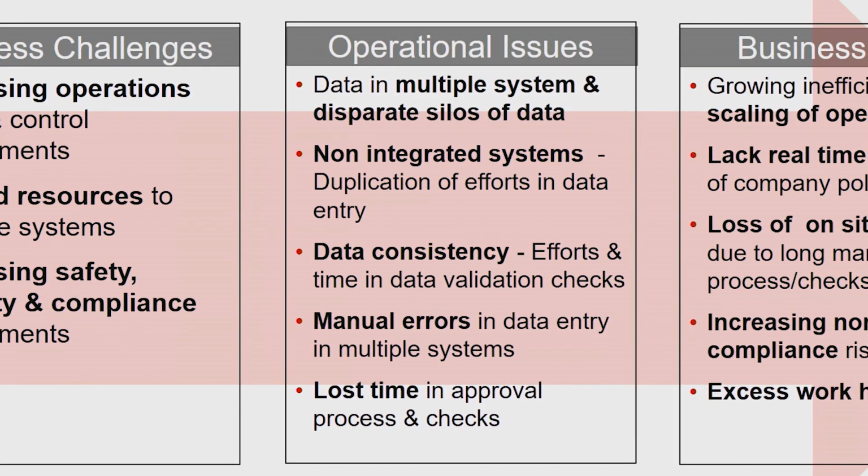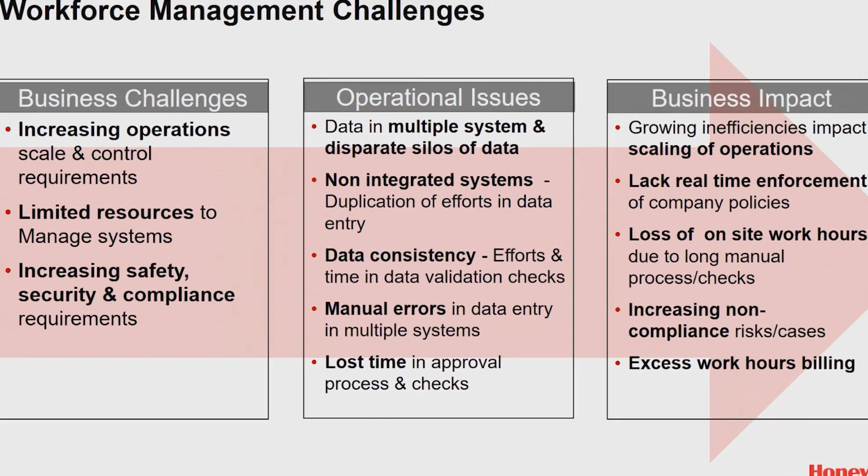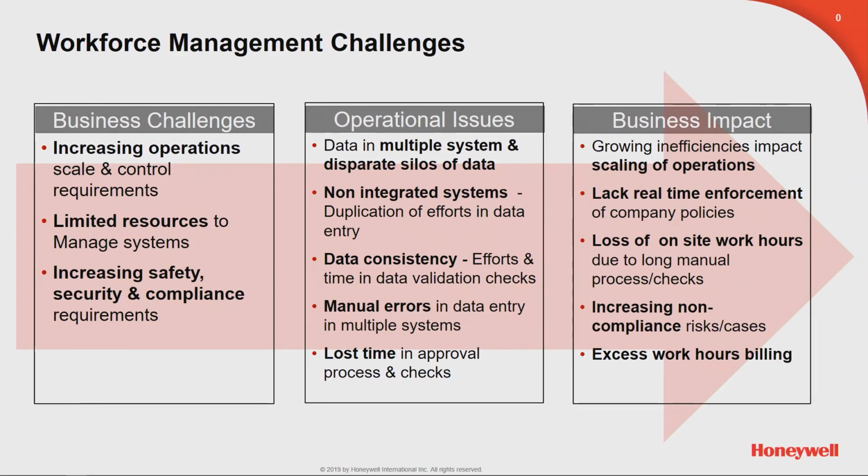Operational issues, well, we have data in multiple systems, a lot of point solutions that are not integrated, or silos of data disparate in nature that do not communicate together. Data consistency, that normalization of data, then is very difficult to achieve. A lot of manual error in data entry because you've got a human interface to the keyboard, as well as lost time in approval process checks because of lack of a strong workflow engine.